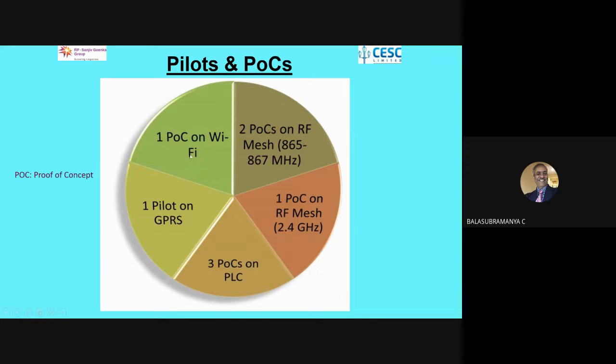So they have one is Wi-Fi, RF mesh. This is from 865 to 867 megahertz. And then RF mesh 2.4 gigahertz, PLC, okay, and GPRS. So this is what I yesterday wanted to make sure that you also, when you want to make a pilot study, you must incorporate first what you have thought in your mind to make sure that it works without any problem, any issue, and take the positive points of the pilot to make sure that the pilot is incorporated in the main project running. So this is once again I would like to stress upon it. Okay.